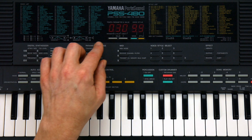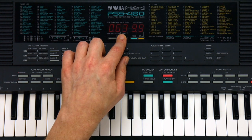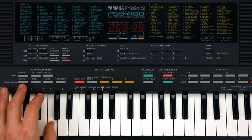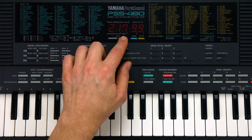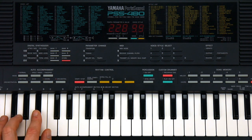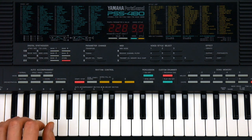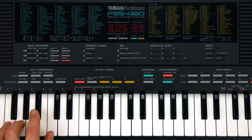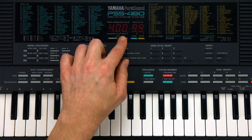Now change the modulator attack again to make it a bass. Maybe a bit faster decay. Change feedback to make it less bright. And experiment with the frequency ratio.